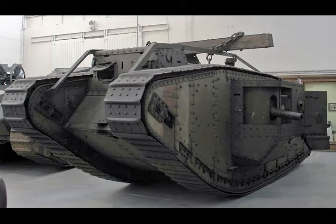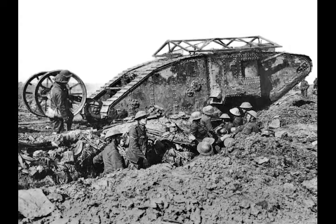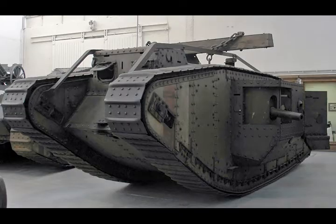The Mark IV Heavy Tank was one of the first tanks to see action ever. The Mark IV was based on the Mark III, based on the Mark II, based on the Mark I. Pretty straightforward. Not much else. Because they weren't very creative with names.